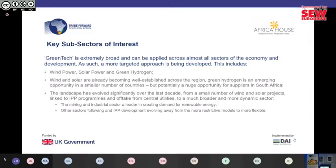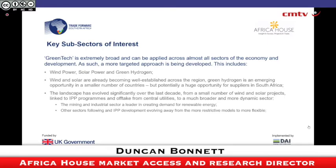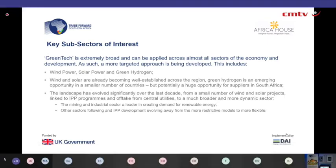Green tech is very, very broad. Anything can be green these days. A light bulb that's more energy efficient is green. So it cuts across so many sectors, whether it's agriculture, building, all sorts of things. So what we said is, let's have a more targeted approach rather than trying to be everything to everyone.